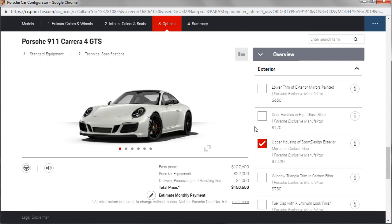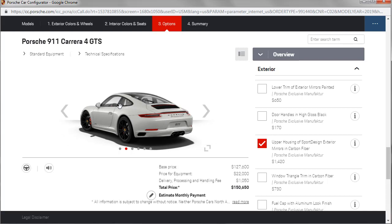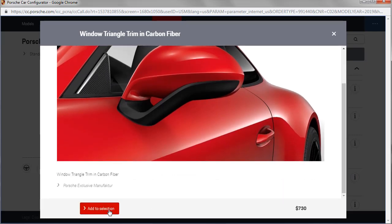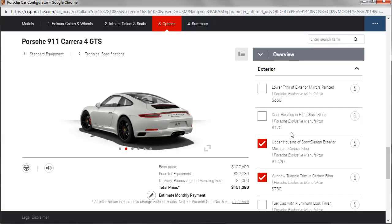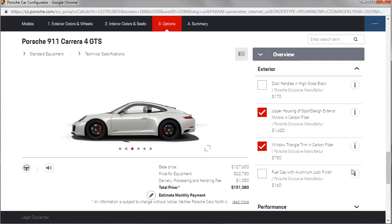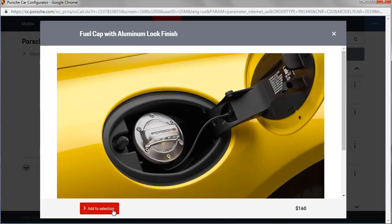Window triangle trim in carbon fiber. What the heck? Oh, where's that at? Is that here? Window tri... Let's see. Let's click the thing. Ah, right there. Yes. $730. Yeah, add it to the kitty. We got it. We got that. Fuel cap with aluminum finish. Where's the fuel cap go? It's on the other side. Let's see what that would look like. Oh yeah, I'm down. Boom.